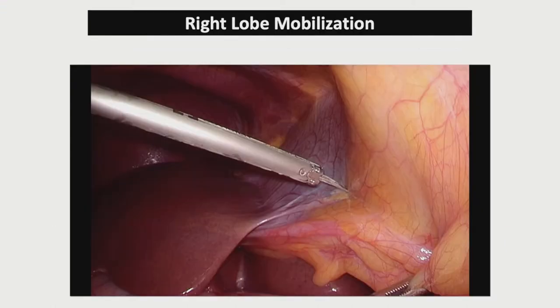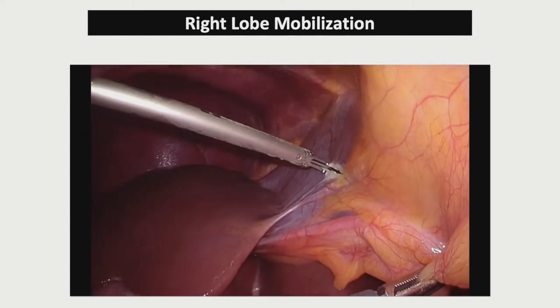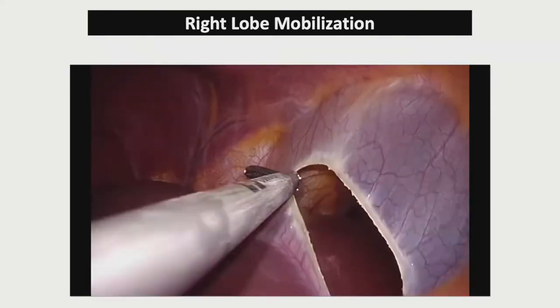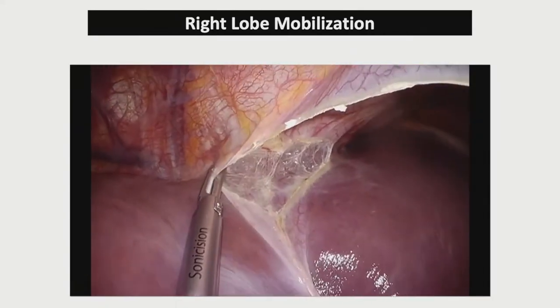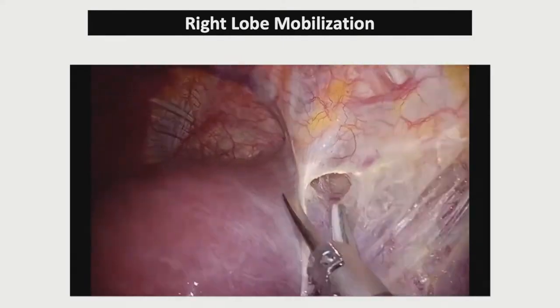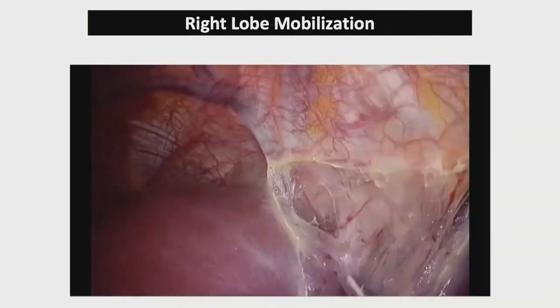This video shows the right lobe mobilization. At first, the fishbone ligament is being transected using an energy device. Suprahepatic IVC is exposed.